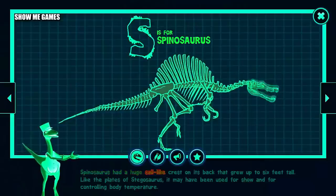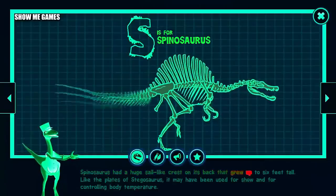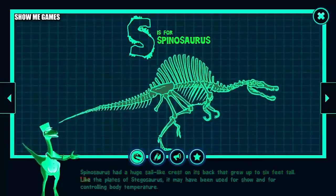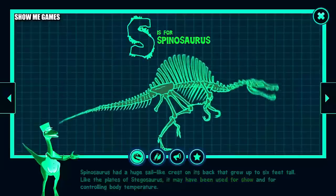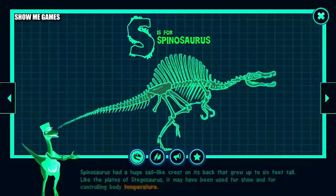Spinosaurus had a huge sail-like crest on its back that grew up to 6 feet tall. Like the plates of Stegosaurus, it may have been used for show and for controlling body temperature.